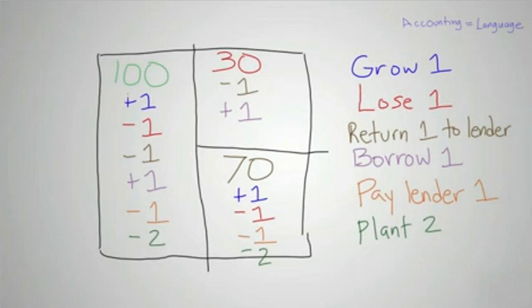Now those 2 coconuts will eventually grow into a tree, and let's say that that tree produces 5 coconuts. The total number of coconuts on the island has now increased by 5. The story is completed by increasing the number on the right side of the box within the owner category by 5.